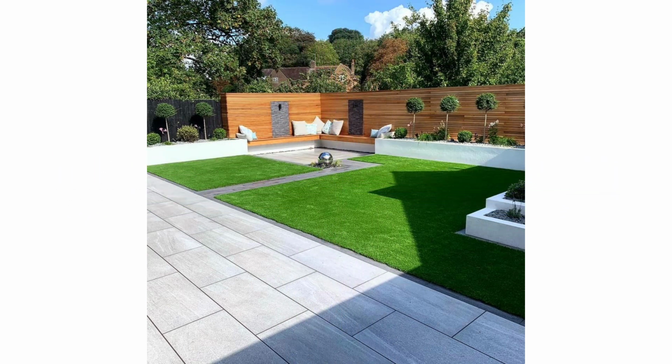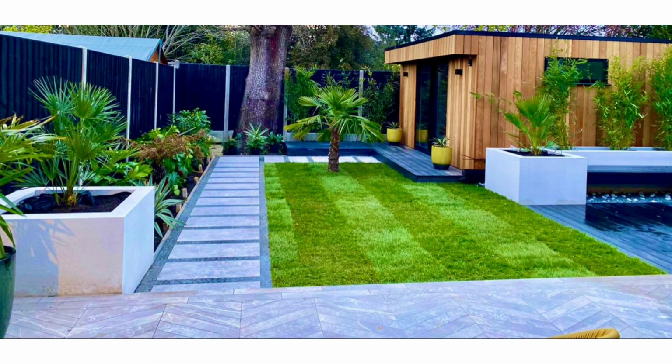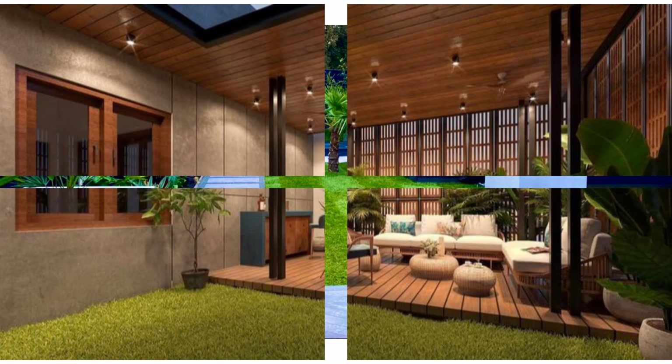Everyone has different needs when it comes to the backyard. Will you do the design and maintenance yourself or let someone else handle the work? Do you want something that stays the same over the years or something you can change each year?